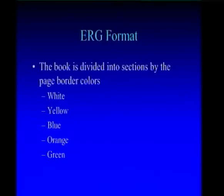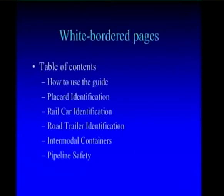The book is divided into sections by the different page border colors. There's white, yellow, blue, orange, and green. The white bordered pages are a table of contents. If you ever get confused, you can use it as a how-to guide that has your placard identification. And then it also has some different pictures that allow you to identify the different types of rail car and over-the-road trailers.